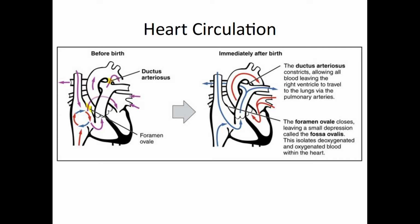I mean, it's still heart surgery, but we can do it by threading a catheter into a vein going into the heart and just patching it up, basically. So this is very manageable as long as we know it's there. The problem is that it can often be silent and we can miss it.